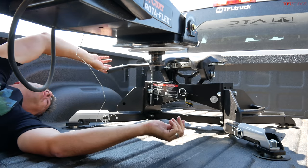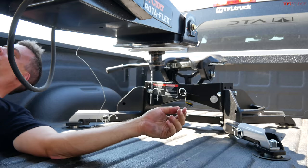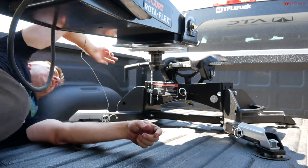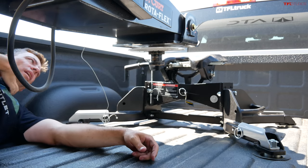Okay, so now I need to unlock my jaw, right? Yeah, climb on up there and unlock your jaw. Oh, that's pretty easy. Much better than it was.